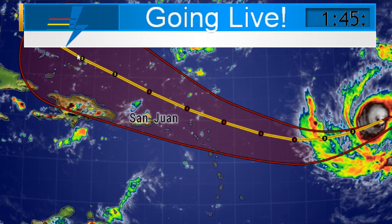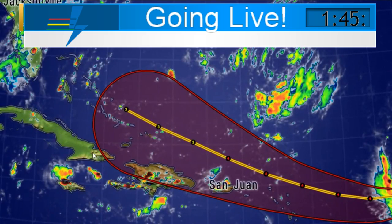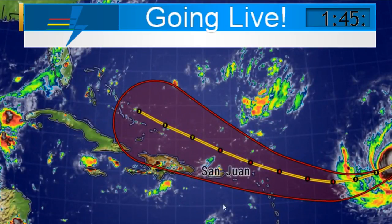This is confusing to me, to a Category 3. I think this will maintain Category 4 status throughout this here, and I think it may even strengthen throughout here. I am confused as to why some people are saying it will weaken. Maybe some of you in the chat can tell us.